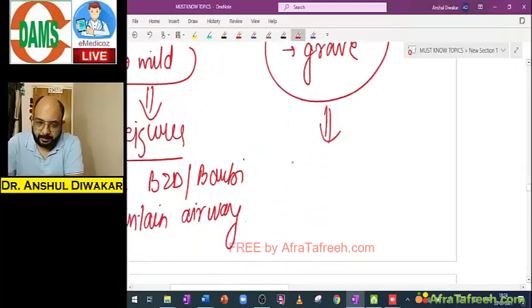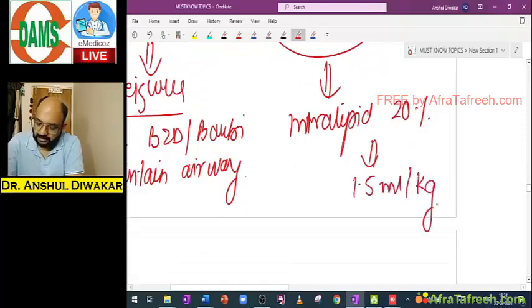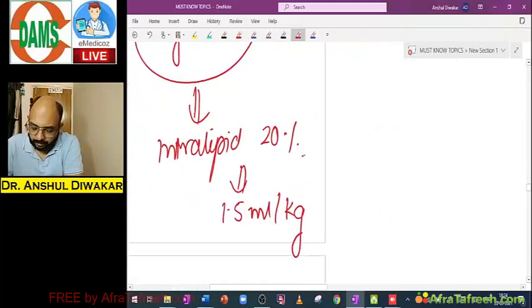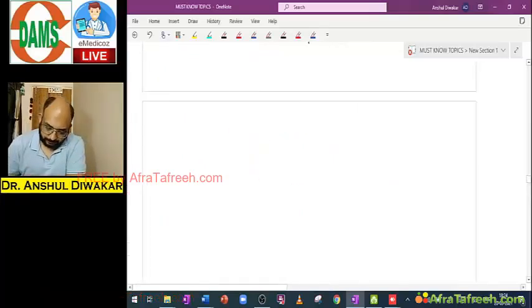The only thing that can help us is intralipid, which is a 20% lipid solution, given as a bolus dose of 1.5 ml per kg. Intralipid is the only agent of choice for bupivacaine-induced cardiotoxicity. Okay.